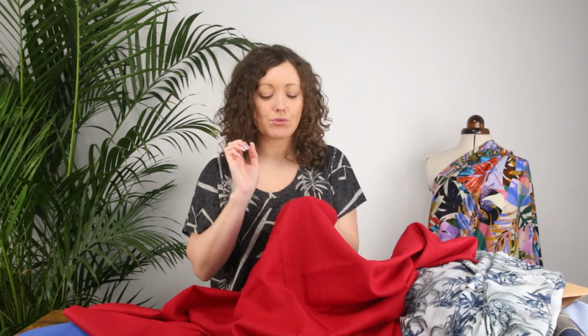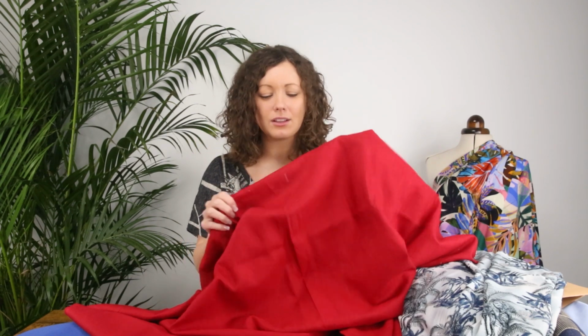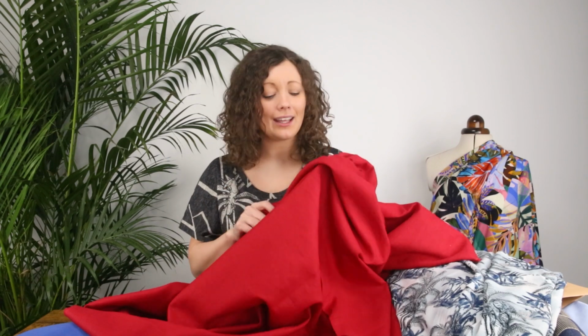Linen fabric is wonderful to sew with if you haven't sewn with it before. It washes like a dream, it presses like a dream, it gets softer with every wash, and the more you wear it, the more you wash it, it creates this sort of washed, lived in, relaxed, beautiful aged, timeless look that you only really get with linen.